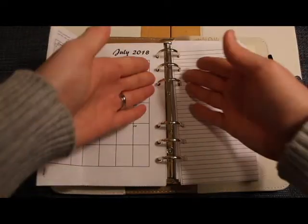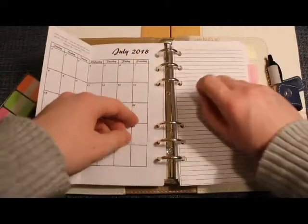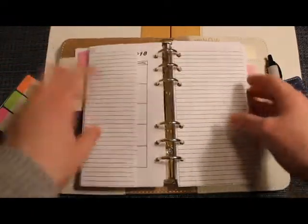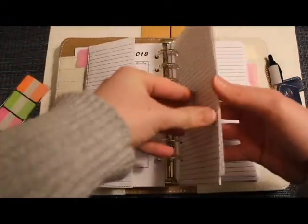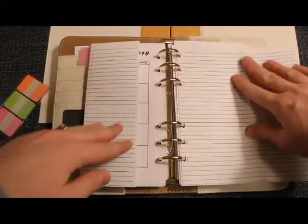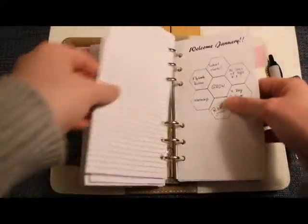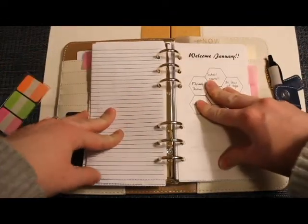Flipping something out is quicker than having a Wednesday falling along the rings and having to either take it out or write around it to make it work. So I made it foldable. And on the back is lined space for me to write any notes about that month that I would need to. So then we're going to jump over to this month's section.